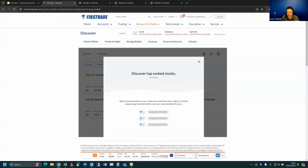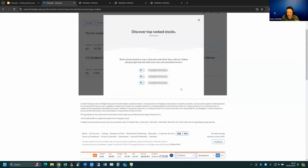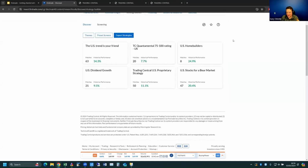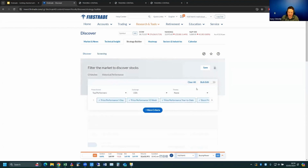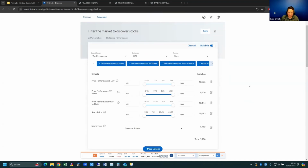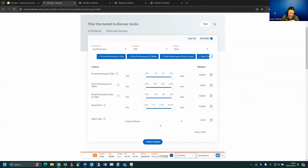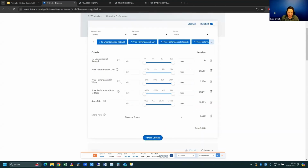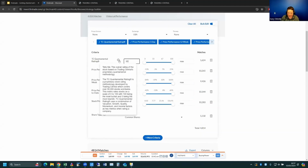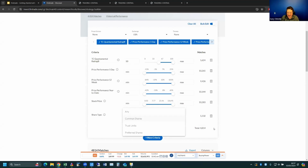So if I go ahead here, you can discover your top ranked stocks. I won't go through all of this, but you can go ahead right away. If you have some screens, they will all be saved here. I don't have any. This is a demo account, but if I click on start screening, we have some default options available to you, like price performance, stock price. Then I'll just go in and start adding things like quantamental rating. Okay, quantamental rating, I want at least 50 out of 100. Boom. As I add things, you'll see my total results will change.